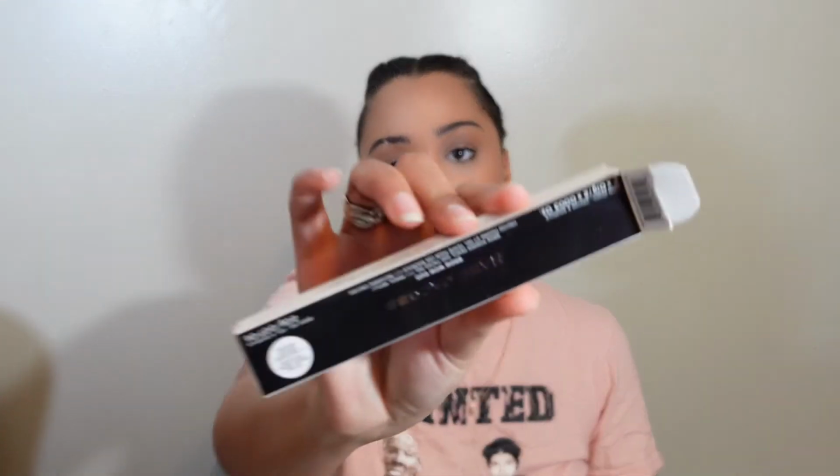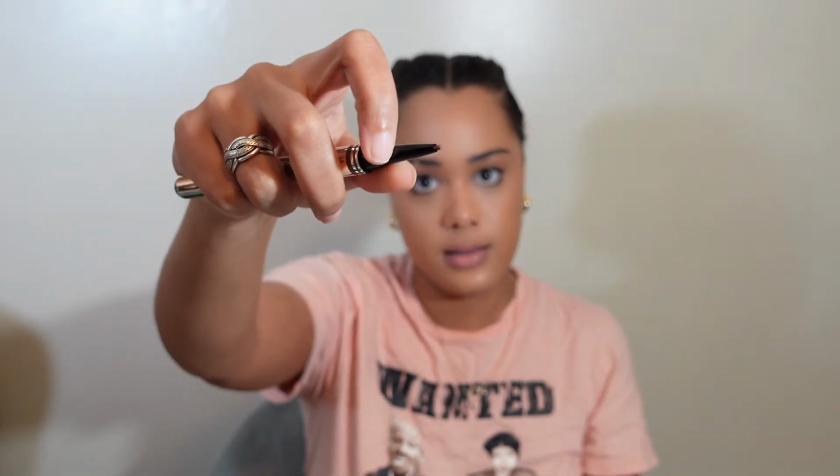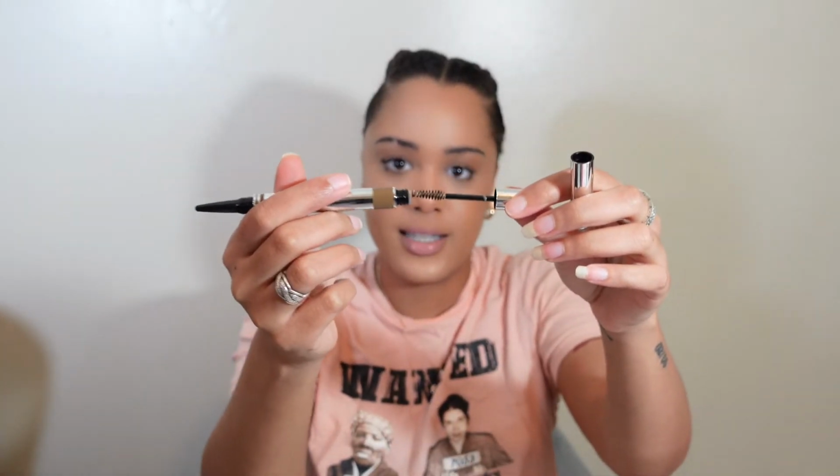The next product I got is this Marc Jacobs Brow Duo. It's like a pencil on one side, and then on the other side, I'll screw off, that's why I can't get it off. It's a little brow tint. And then I paid $10 for this and it retails for $25.